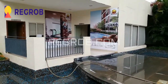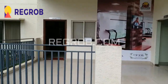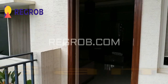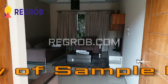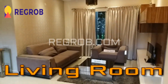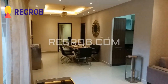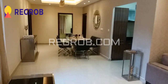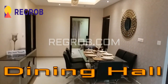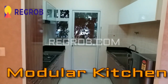So we are inside the project. And now we'll give you the interior view of a sample flat. So this is the spacious living room with beautiful interior work. Here you can see the dining hall. And this is the view of the modular kitchen.